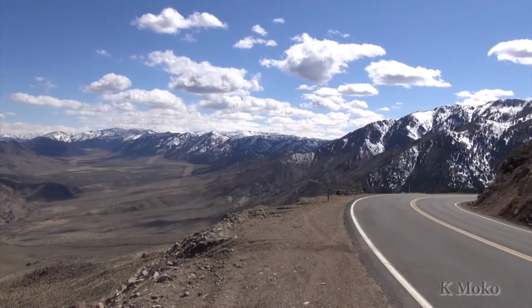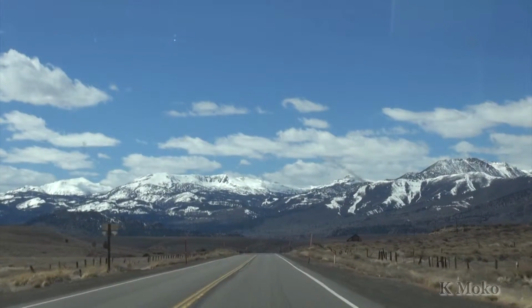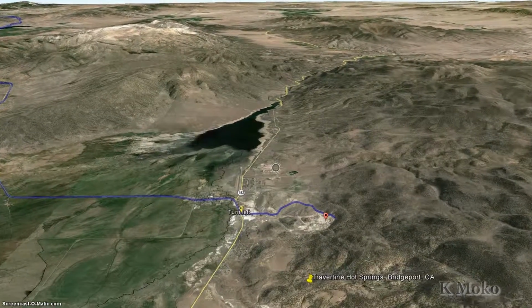Highway 395 is a scenic drive, and as you descend from Lake Tahoe and the Sierra Nevada Mountains, you will see the change as trees turn into a desert-style landscape.